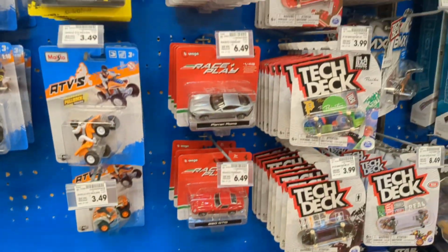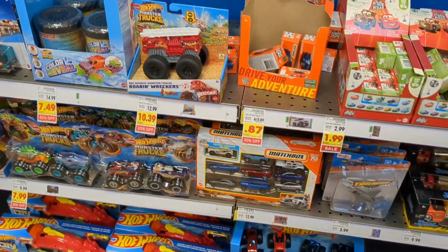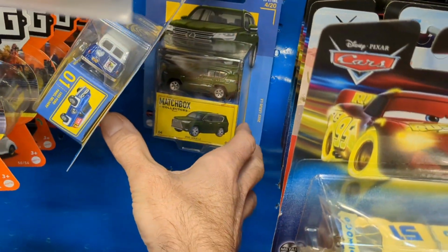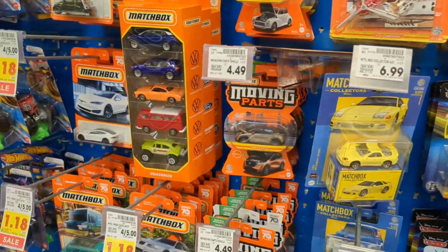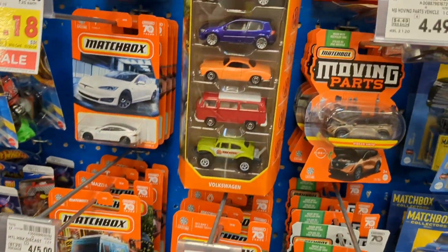Nothing new on the muscle machines. I will say they have some of these Bburago cars. Nothing I'm interested in, but if you like 1/43rd scale, it might be something you want to check out. Matchbox, moving parts. Looks like a lot of the same here. I will say it does look like they've not really put anything new in since I've been here, at least on this stuff. I think I spotted some things over here toward the premiums we'll take a look at here in a minute.